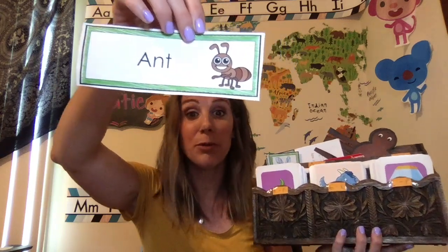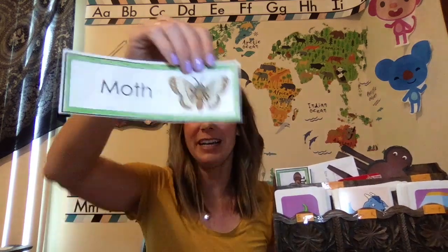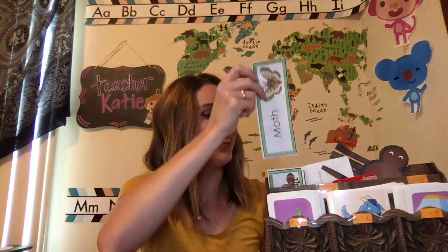I also have some printed out little cards that I went and found on the internet. Super simple, print it out, cut it, and there you go. We've got some two-sided cards in here. This was from, if you are a QKids teacher and you were here for the insect lessons, that's what those are from. So flashcards, some printed off things.